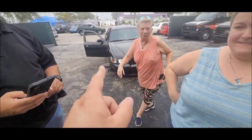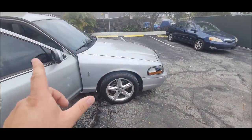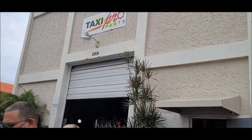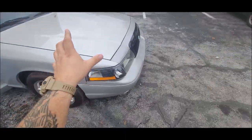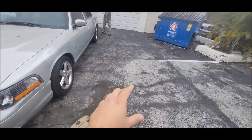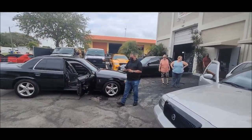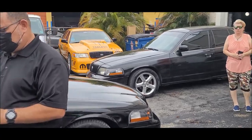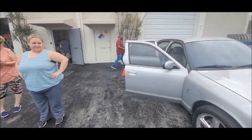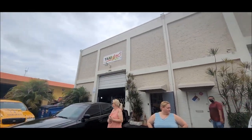So this is the one I'm going to be taking home today. But if you guys are interested in another Marauder, he's actually selling it out here. Like Joey said, Taxi Pro Parts out here in Miami. This man knows how to take care of his cars. This is all he specializes in, and he does damn good work. And you guys already see it back there. You see that beast. You definitely got to check him out here. If you're interested in this silver Marauder here, man, give him a follow too on Instagram. It's at Taxi Pro Parts.